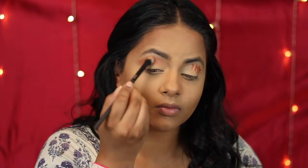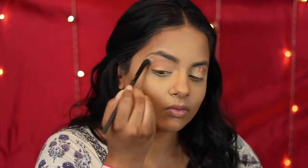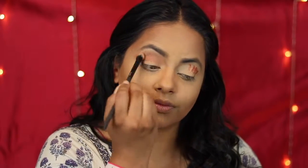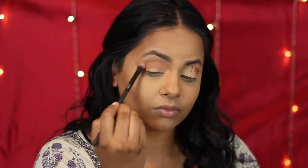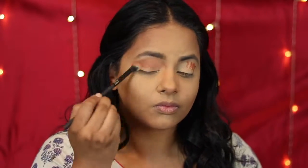This was a little bit difficult to work with. It did dry up pretty quickly, and it didn't give a seamless blend, and especially on the other eye it was really difficult to work with. So I would suggest, if you do pick this up, to work one eye at a time, so that you get a good blend and a good application.